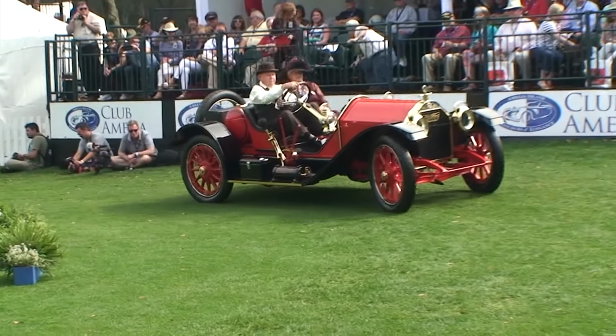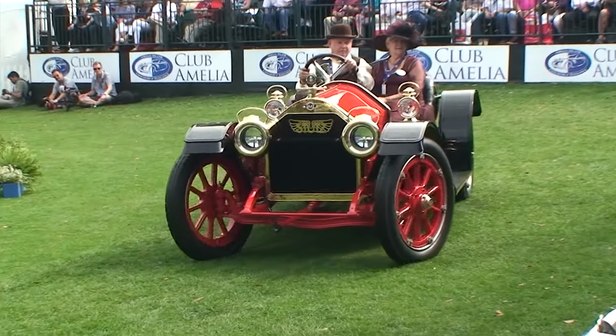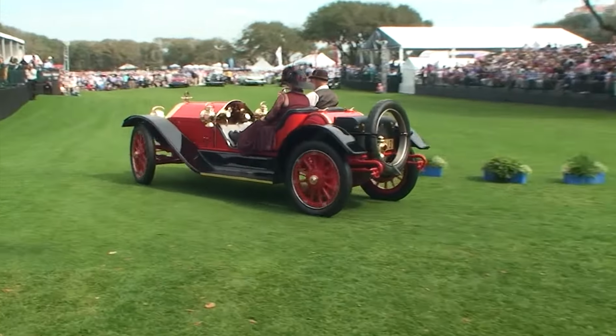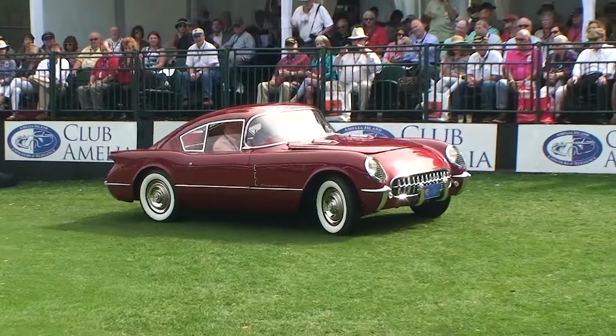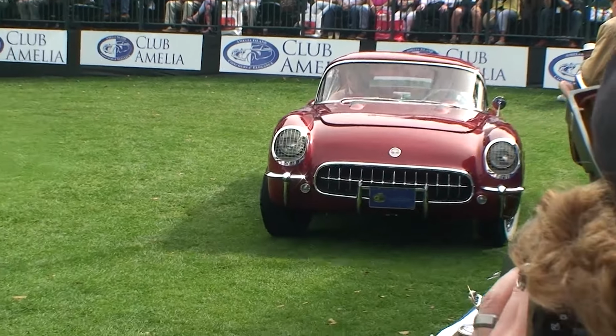One of our most significant Stutz cars, ladies and gentlemen, from Indiana. A 1912 Stutz Bearcat. 1911. That was a big rivalry back then. Corvette Corvair, reconstructed from some original parts by Michael Terry in Greenwood, Indiana.